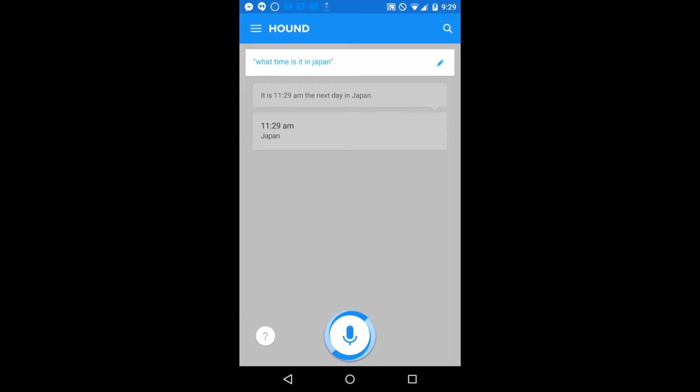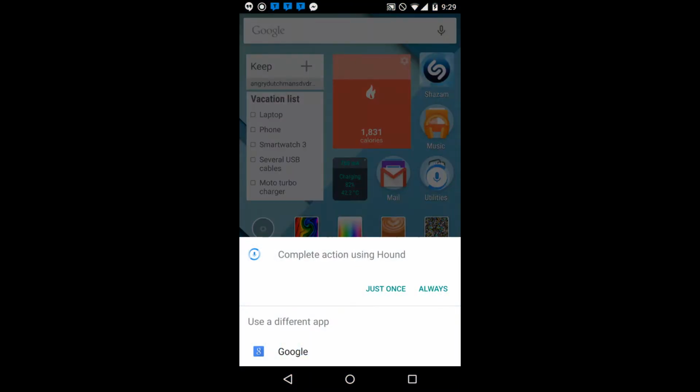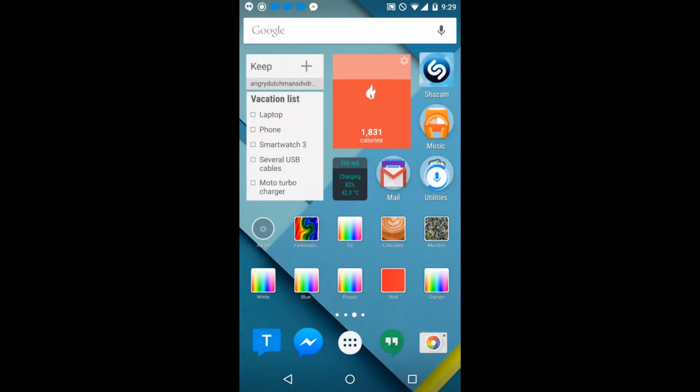So Hound does some cool things. It's not great, I don't really use it, but if I do swipe up from the bottom, then I can just easily access it, or choose Google. I don't really use this feature either way.